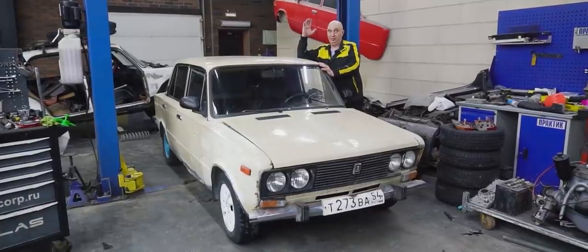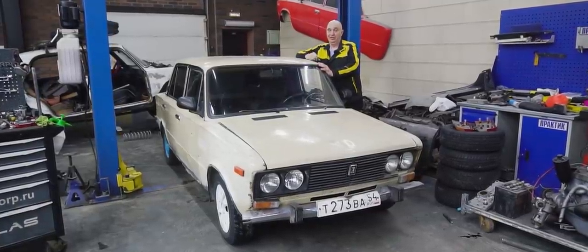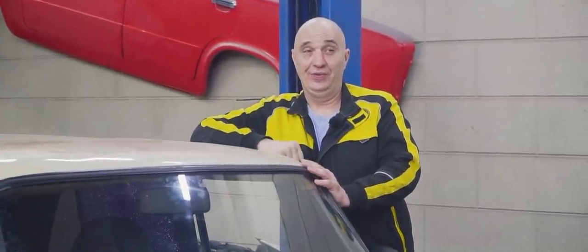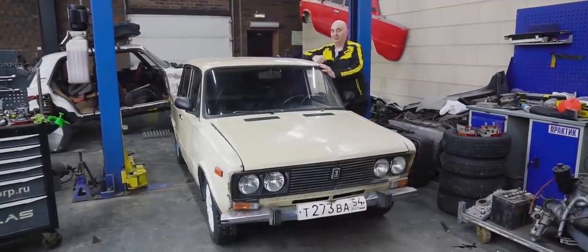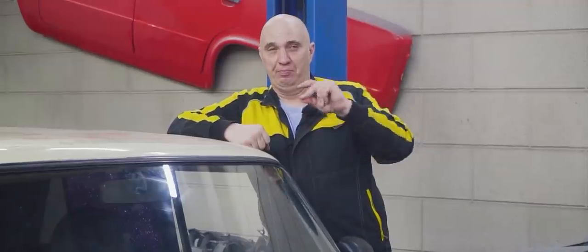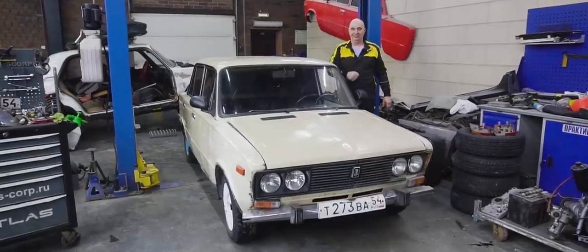We'll be lifting the roof to see how well that sort of wing even works. We'll try and see how effective it is, but first we have to put it all together. We only get to the testing after that. Alright, let's make us a wing for this Lada.